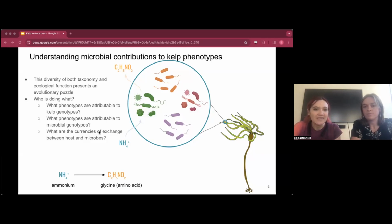And then there's also the scenario that we have microbial uptake of the ammonium, but there has to be some interaction between the microbial genes and the byproduct and the kelp genes. So it could be that the turnover in this process, this entire metabolic pathway, actually depends on genes that come from both the microbe and the host.